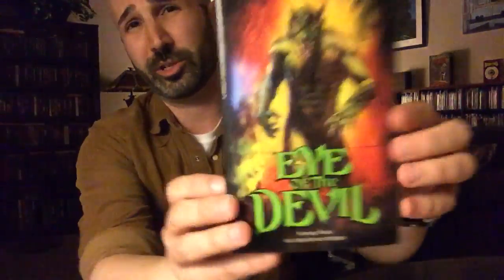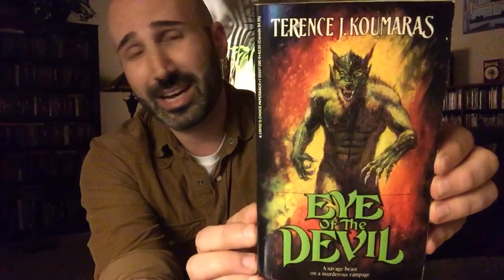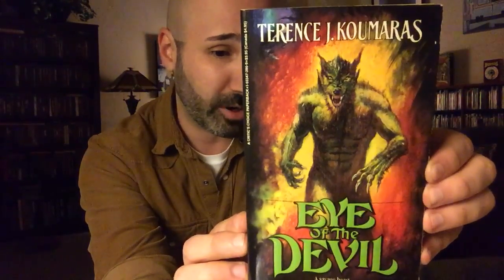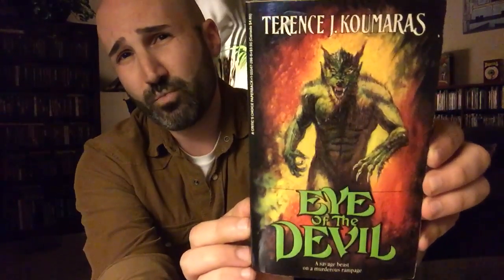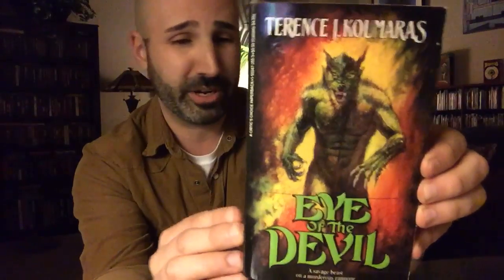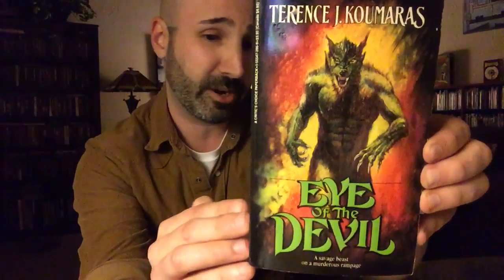So it's that. And then this one looks very similar. We've got next Eye of the Devil by Terrence J. Kumaras. And this one was put out by Critics' Choice. That is an imprint I have heard of. And this came out the following year, 1989. Yeah, that looks pretty badass as well, I've got to admit. I could not resist those two.